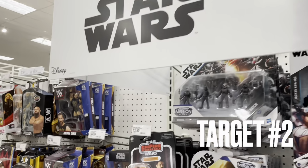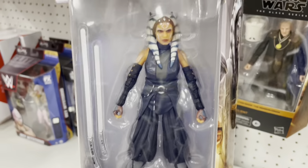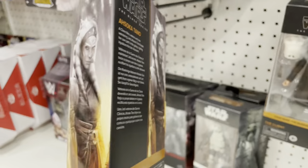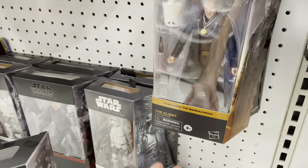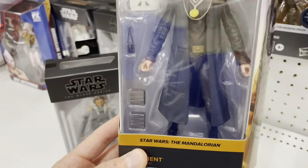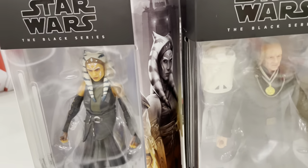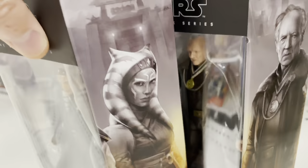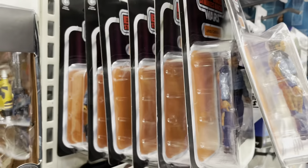Target's got Star Wars today. You can find Ahsoka here. I've seen her twice now, actually three times, so that's kind of cool. Gives hope for us collectors out there. She's out there, get out on the hunt, find yourself an Ahsoka, find yourself the Client, he's one per case, get him together. You got a nice pairing, goes great with wine. I do like the artwork on these, always really dynamic and cool. Anything else on vintage? Well, there's your answer.